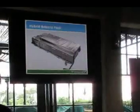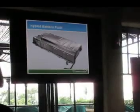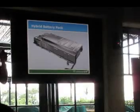The battery pack is basically the same battery pack as Prius. It runs at a voltage of about 201.6 volts, and we can boost that voltage at the motor to about 650 volts as needed for a heavy acceleration.